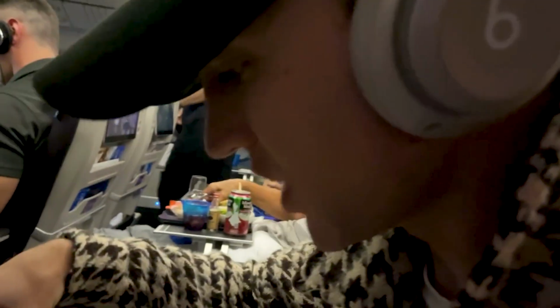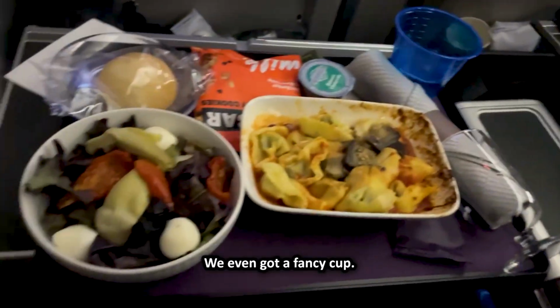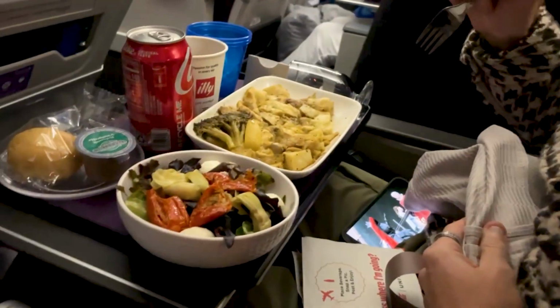What'd you get? Chicken. The meal definitely looks a lot nicer. We even got a fancy cup. Look at that. This is a whole nother type of experience.